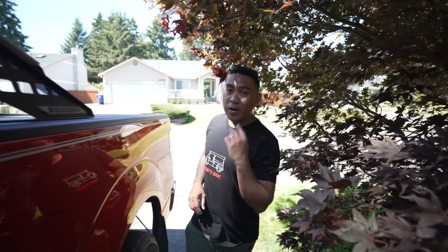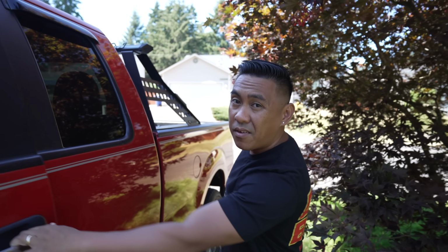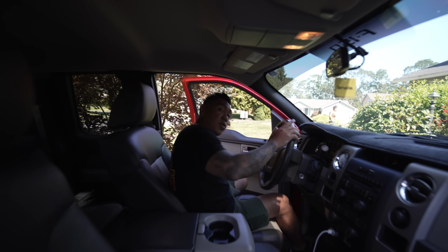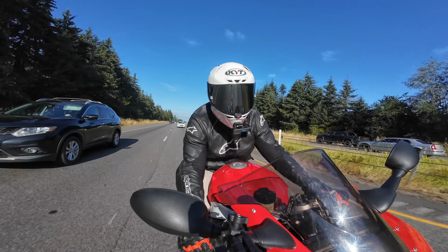Now, I've owned two S1000RRs. I own the Gen 1 and I've owned the Gen 3, but I've never owned the Gen 2. So today we're gonna go buy one. Welcome to Adobo Moto. Look, it's not that bad.